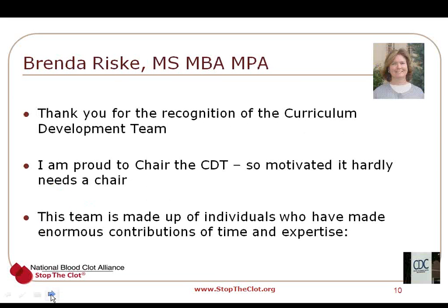Well, thank you very much, Ed. And now we're coming to the moment that we're waiting for, and that is to recognize the enormous achievement of the curriculum development team, made up of health professionals on the front line of treating patients with blood clots and clotting disorders, as well as the professional leadership from CDC staff and the National Blood Clot Alliance staff, as well as volunteers. So now, welcome Brenda Risky, the chair of the curriculum development team.